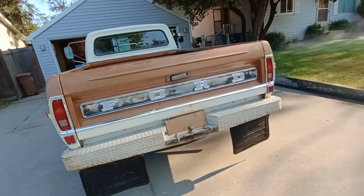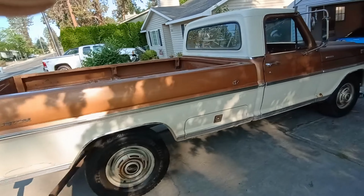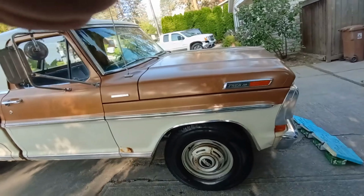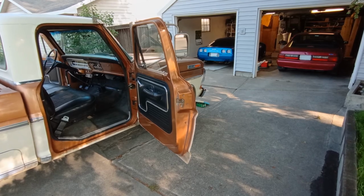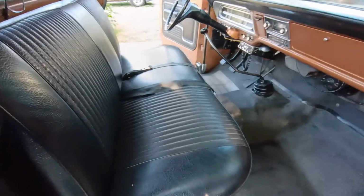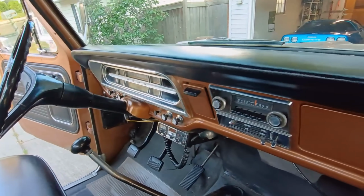Under the hood, it is powered by a reliable 360 cubic inch V8 engine, well regarded for its strong performance, particularly in towing and hauling applications. The truck also comes equipped with a reinforced frame and heavy-duty suspension, specifically designed to handle the added weight of a camper or heavy cargo. The engine runs strong, making this Ford F250 not only a collectible piece of history but also a capable workhorse.